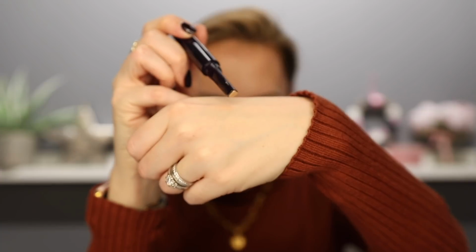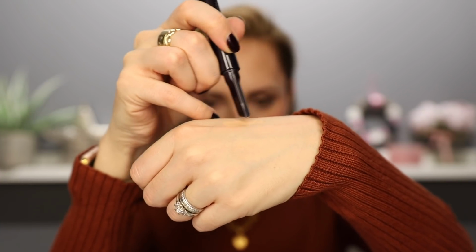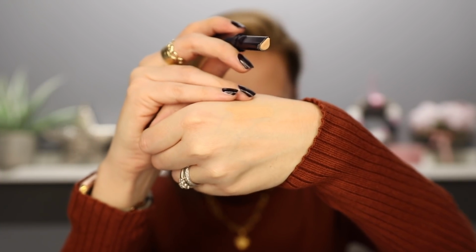This is unbelievable. It's a really nice, creamy formula. And yeah, it's just unbelievable. It's practically undetectable on the skin, and I wore this while I was putting the Christmas tree up the other day. I'm not quite sure why I gave you that piece of information, but I just did.